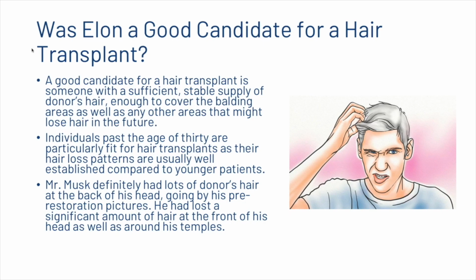Real hair follicles are simply transferred from one section of the scalp to another with the help of very sharp scalpels. So, you're probably wondering, was Elon Musk a good candidate for hair loss and a hair transplant? A good candidate for a hair transplant is someone with a sufficient, stable supply of donor's hair and enough to cover the balding area, as well as any other areas that might lose hair in the future. Individuals past the age of 30 are particularly fit for hair transplant, as their hair loss patterns are usually well established compared to younger patients.